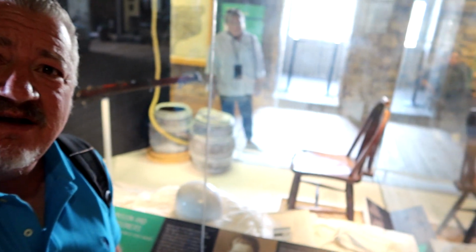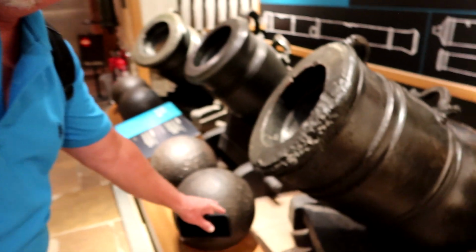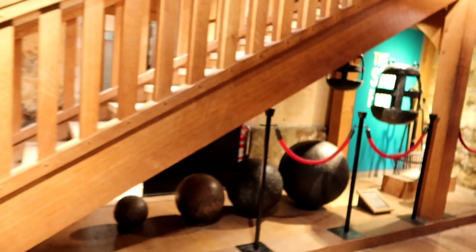So the last person executed in the Tower of London was a German spy by the name of Joseph Jacobs. This is the chair that he was sitting in. And he was a German spy who parachuted into England back in 1941. Obviously, defense of the castle was very important. Look at the size of some of these musket balls, these cannonballs. Amazing. And there's even larger ones over here. Unbelievable. Unreal, the size of these cannonballs.